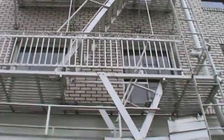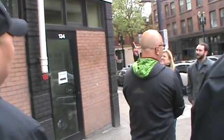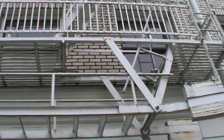The worst thing about a fire escape is you're going to really get into that and think it's right. Okay? Whether or not they're made.